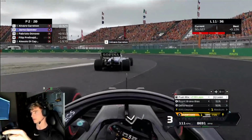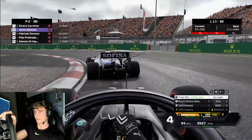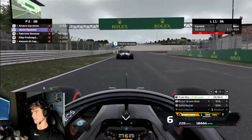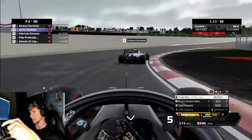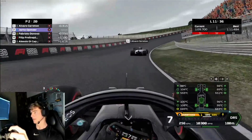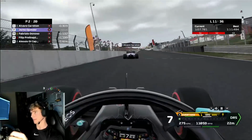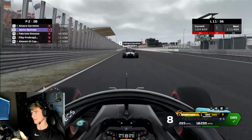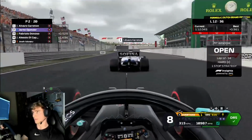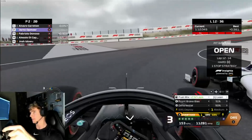So now we're getting a little bit more to the pit stop phase. I'm really close behind Alvaro Carreton. Last time around I tried to pass him because I want to go first into the pits. So I basically have the track position in case we come out in traffic. So I used a bit of that ERS on the last lap, but Alvaro did the exact same to defend. But now I'm not going to use the overtake and try to just get past by using DRS. Heading into turn 1 around the outside.